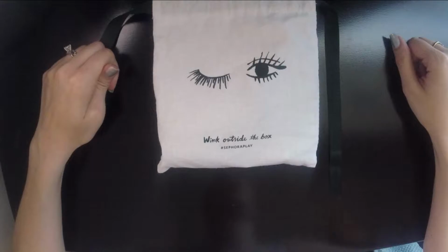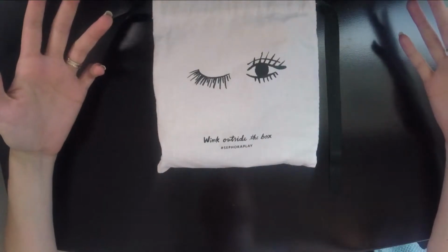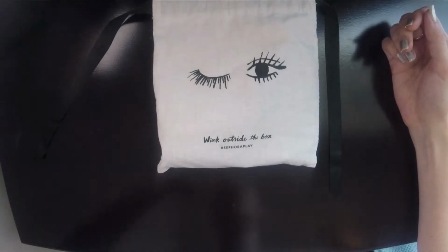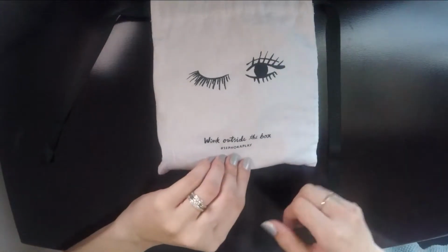We have moved on to the Declutter series edition with our brows. Now, I wasn't lying when I said I like to hold on to the Sephora Play bags that they send out and then repurpose them in my collection. So this is what I store my eyebrow products in. So let me just go ahead and empty this real quick.